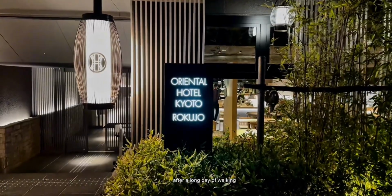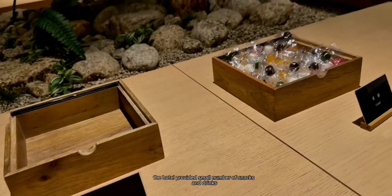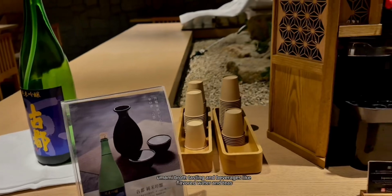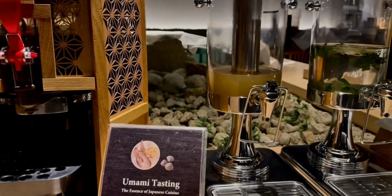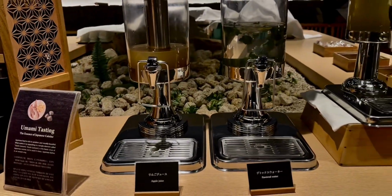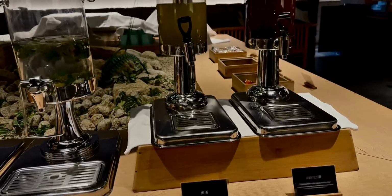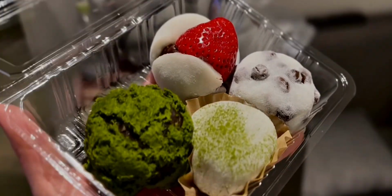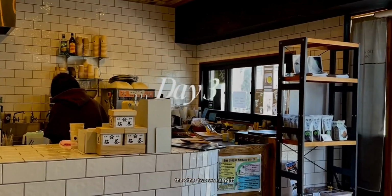After a long day of walking, we headed back to the hotel. The hotel provided a small number of snacks and drinks. The unique part was the sake tasting, umami broth tasting, and beverages like flavored water and teas. These are the mochi desserts that we brought home from the daifuku shop. The strawberry daifuku and the green tea mochi was the best. The other two was alright.